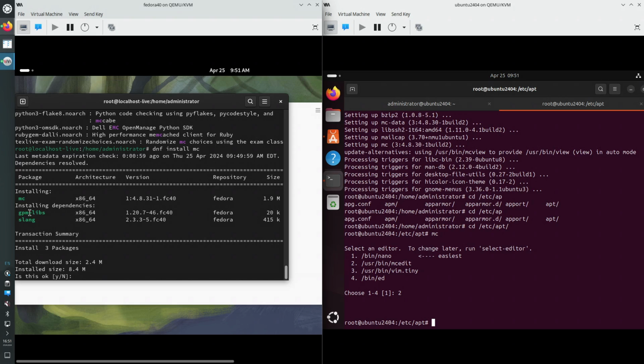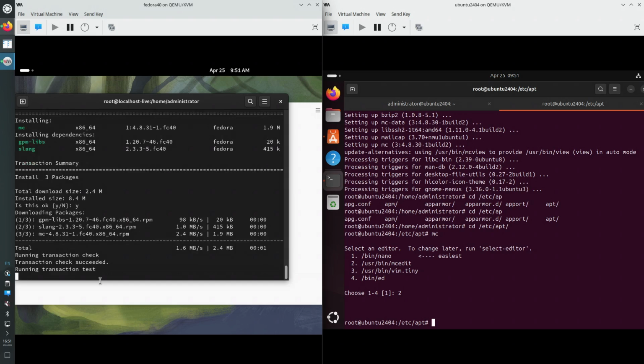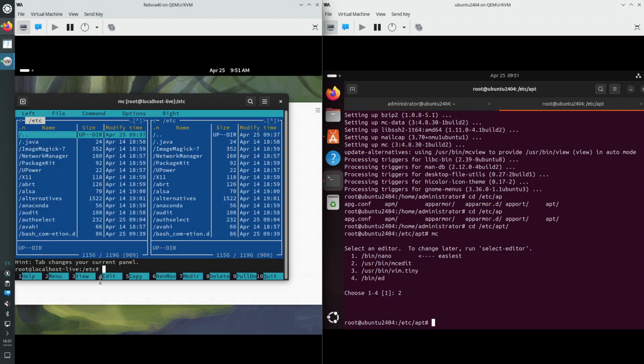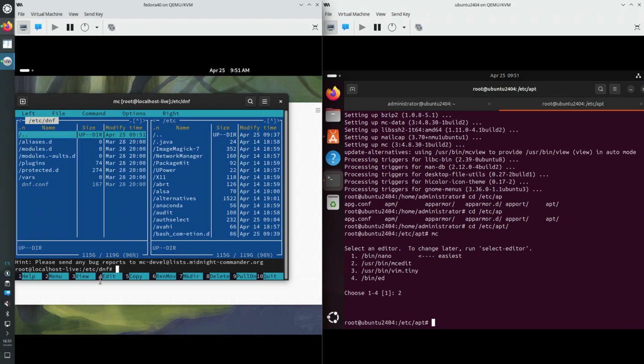MC GPM is for mouse integration, slang is for text user interfaces. The default option is not to install, which is not okay. Should be yes. And let's see the /etc directory and MC. DNF. F3.